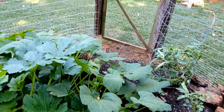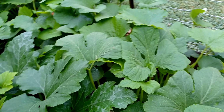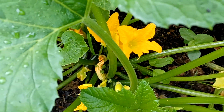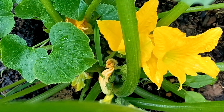Yeah, you don't want to waste your time planting food or having a garden, working a garden, and growing things that you don't even like, that you're not going to incorporate into your meals. So that's a good tip, is just to grow the food that you like. You'll get much more value out of your garden when you do that.